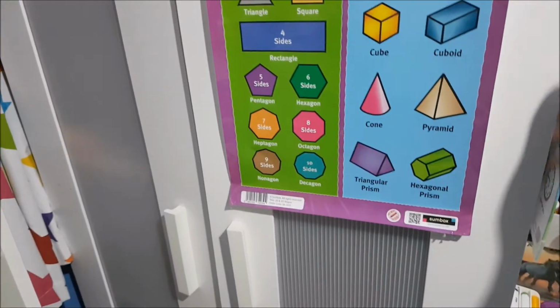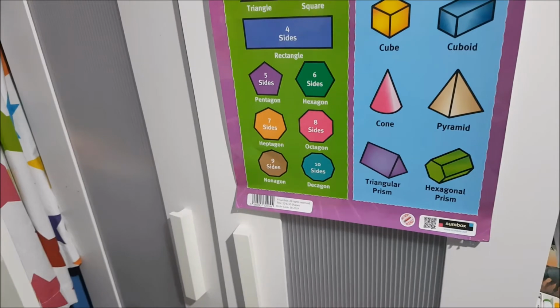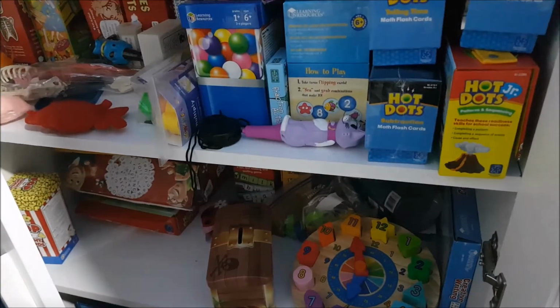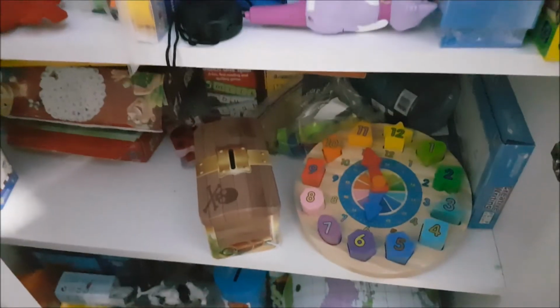This wardrobe I actually repurposed. Was it kindergarten or first grade? It used to be a wardrobe, but we outgrew it, so I converted it into a little storage cupboard. I just purchased shelves from the DIY store, had them cut to size, and then instead of it being a wardrobe, it became a storage cupboard. And this has been something that I've absolutely loved.